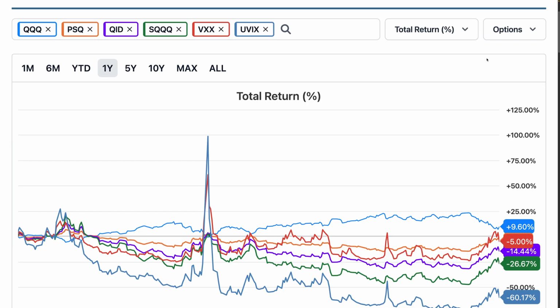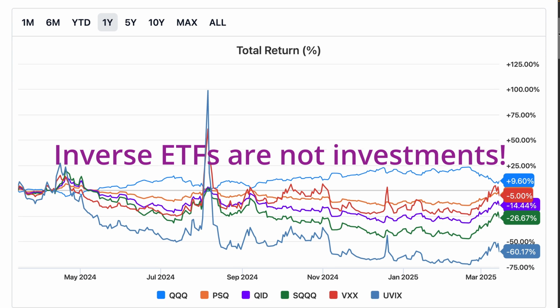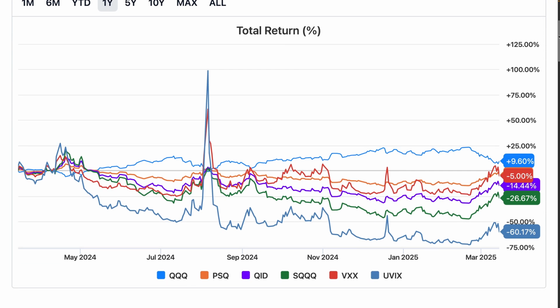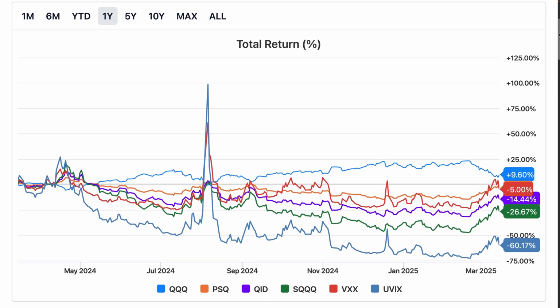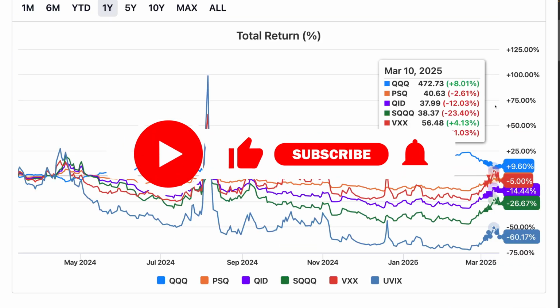So should you buy inverse or short stock market ETFs? Well, this is not an investment. These are basically just speculation. So if I were going to do something like this, I wouldn't put much money because over the long term, you basically lose it all. But if you're worried about the returns going down in the short term, it may be useful at times.